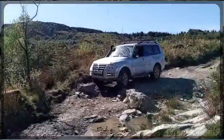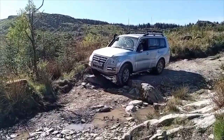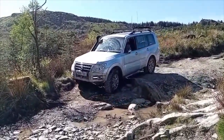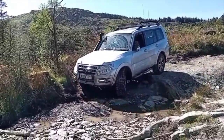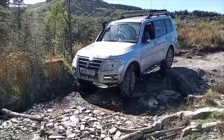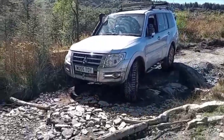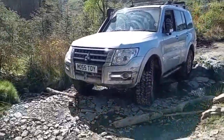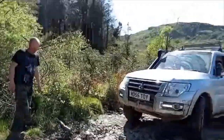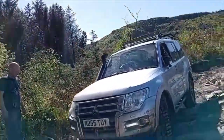So there's a whole series of different rocks all the way along. It's just different challenges all of Pig Lane. You don't feel like you're doing the same thing over and over. It's just a mixture of different things. So here again, very tight on that right hand side to miss that, because he needed to miss the back side on his right, and then on the left there, just missing that with Dave guiding him through as he goes.